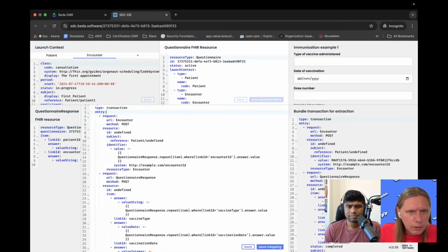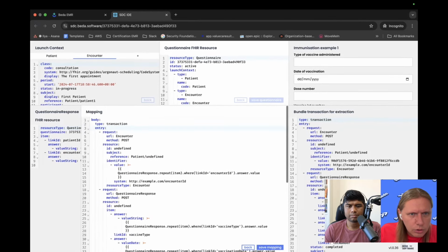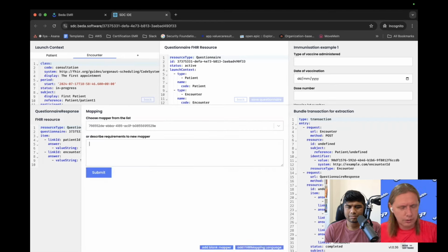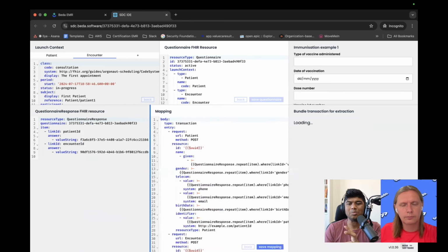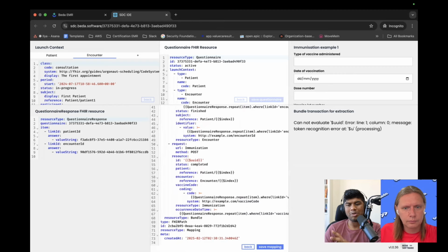So encounter, questionnaire response. Yeah, I think it hallucinated a lot. Let's try to regenerate. So in the meanwhile, I'll just explain to people who are watching that the questionnaire and the questionnaire response are not really structured resources. So it's not the same as an observation or immunization record, and there needs to be a mapping step before we are able to get to that. And I think that's mainly what Ilya is doing here with the mapping language.